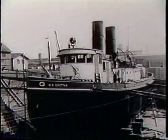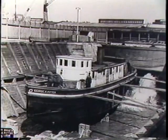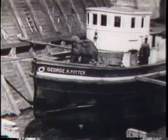There are boats that are famous to Buffalo that were here for many years, such as the Grattan, now the Cotter. Its sister ships, the Potter and the Hutchinson, which were Buffalo fireboats, may or may not exist. We're not terribly sure. We think the Potter may still exist.